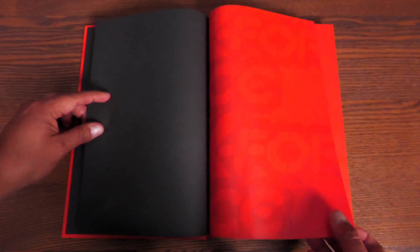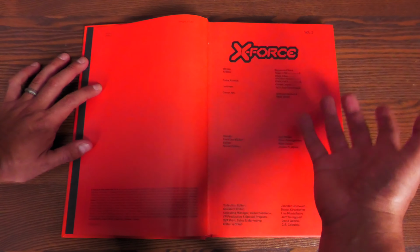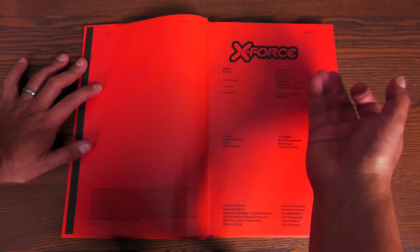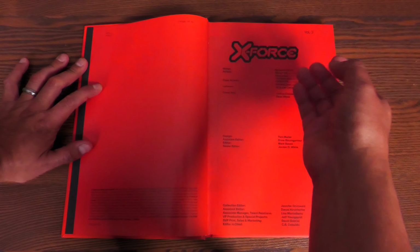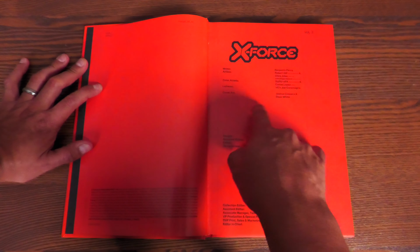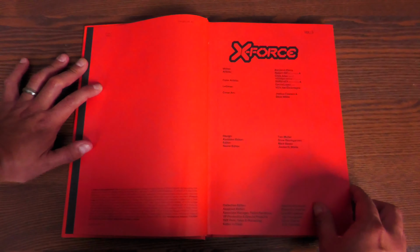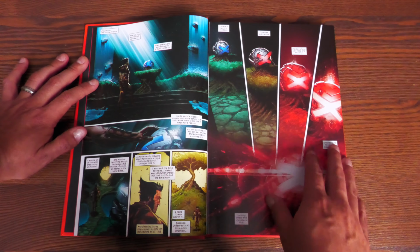Alright, let's go ahead and crack X-FORCE open. We have the black end sheets there, X-FORCE right there, the title page, and then the credits. Benjamin Percy, Robert Gill and Chris Allen and Edgar Salazar credited as the artists, the color art by Guru FX and Carlos Lopez, and the lettering by Joe Caramagna. Then you have the X-FORCE logo there.